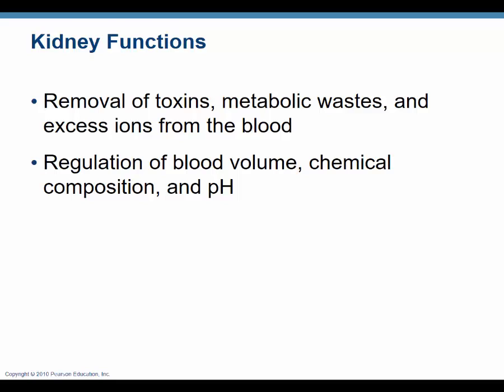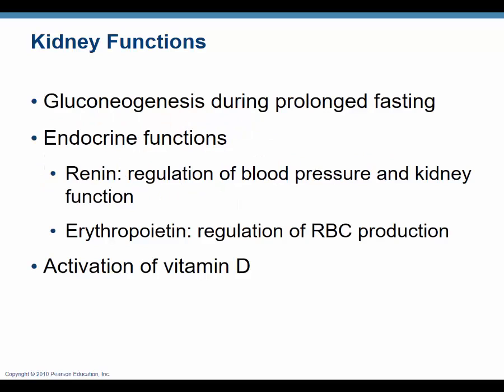The two main processes that are controlled and regulated are secretion, where we're putting it into the nephron and adding it to the urine, and reabsorption, where we take it from the nephron in the kidney and put it back in the blood. So we'll talk a lot about those processes. Other functions: kidneys are capable of making glucose from non-sugar sources. Remember gluconeogenesis, we talked about back with the metabolism and digestion units.